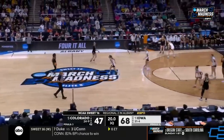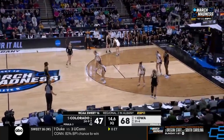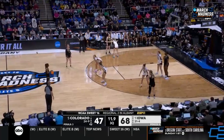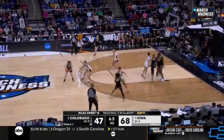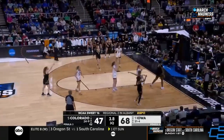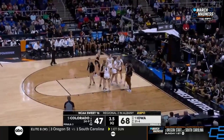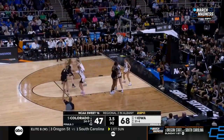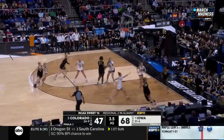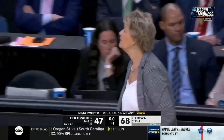Colorado can hold for a final shot here. Five seconds left, and it's out of bounds. Stays here with Colorado. 3.5 seconds remaining in this third. Sherrod gets it into Nolan. Her three, short. And that'll do it for the third quarter. Iowa's lead is 21.